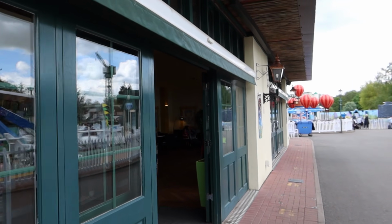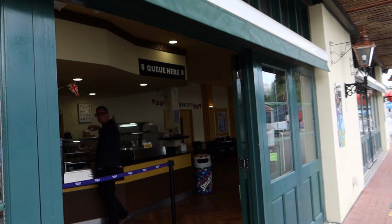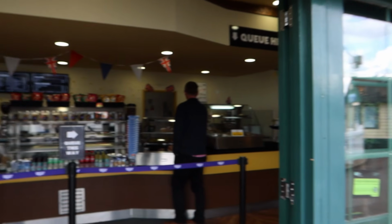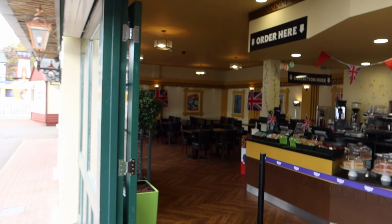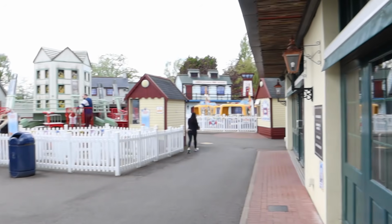And yeah, it's a really good space to chill out inside there if the weather isn't very good when you're coming down here to the park. Yeah, you can see they've got quite a bit of seating all around there as well, which is good to see, especially on a very miserable day.